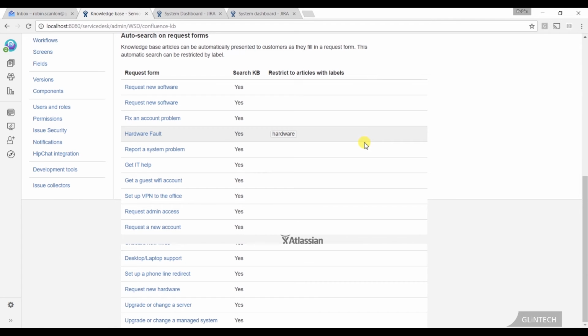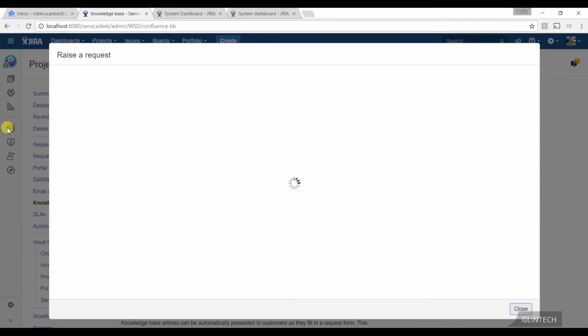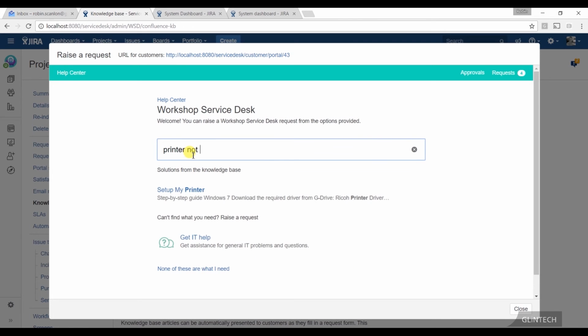And if I have a look at how this looks, if I go back to my front end, you can see that if someone comes along here, we're all promoting self-serve. The whole point of this is to take work away from your agents and get people to help themselves. So if I was to come along and say, my printer is not working, you can see it's already said, here's a page for set up my printer, and it's going to say, these are the steps to do. Did this solve your problem, yes or no?